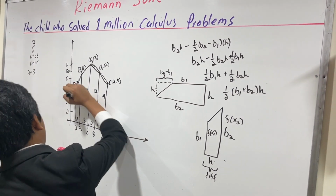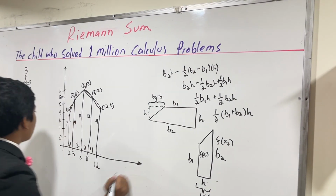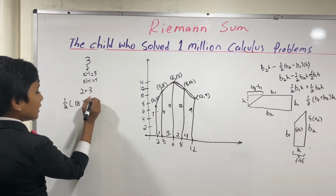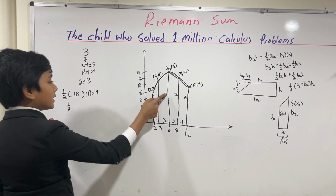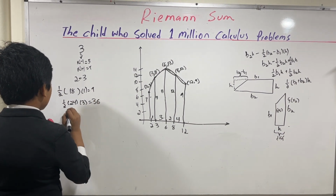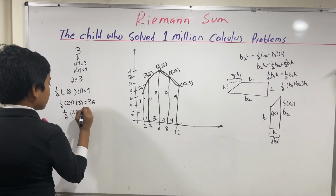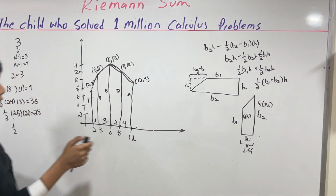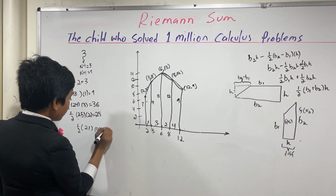Okay, what is the area of this first thing? Well, it's 1/2 b1 plus b2 times h, which is 7 plus 11, which is 18. Okay, well, the area of our first trapezoid here is 1/2 of 18 times 1 is 9. Okay, so our second one is half of 13 plus 11, which is 24, and 3 makes 36. And 1/2, this one is 13 plus 12 is 25. And then the difference of 2 makes 25 again. And then here we have 12 and 9, which makes 21. We multiply that by 4 and halve it, which makes 42.